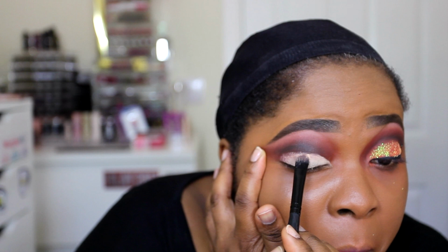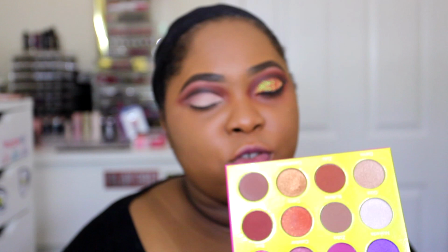And then using an eyeshadow brush, I'm going to apply Cairo from the Masquerade palette by Juvia's Place, which is this gorgeous orange shade. And it's got bits of gold and shimmer in it. I'm just going to spritz my brush with MAC Fix Plus so that it really adheres. And I'm going to build that on my lid.